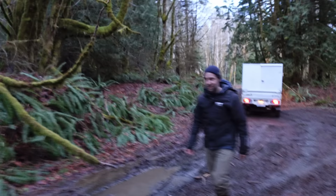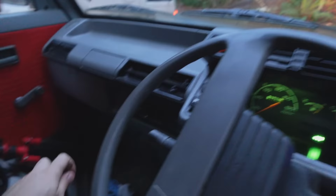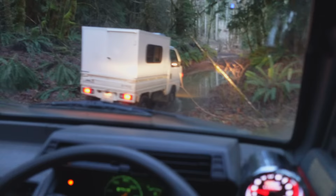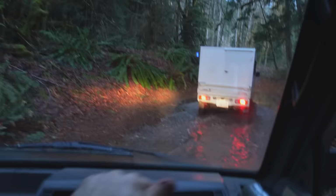Beverage containers. Trucks did pretty good. Yeah, that was good. As you can see, we're starting to lose light fast through here, so we've probably got another few miles of this, maybe 4 miles before we get to camp.